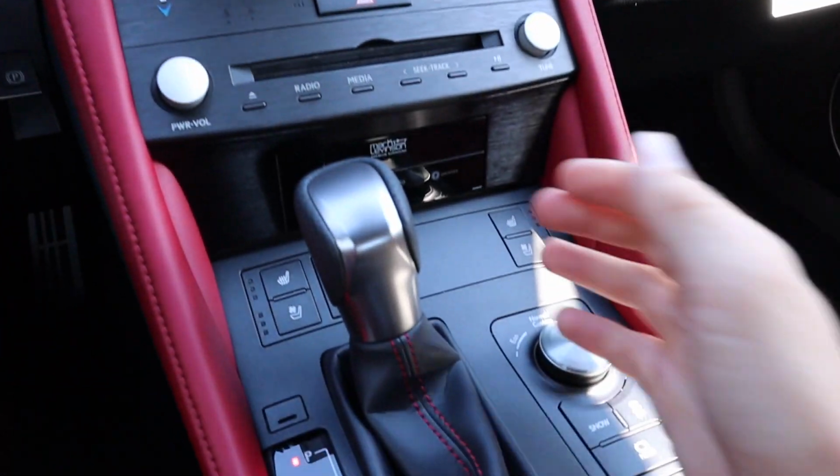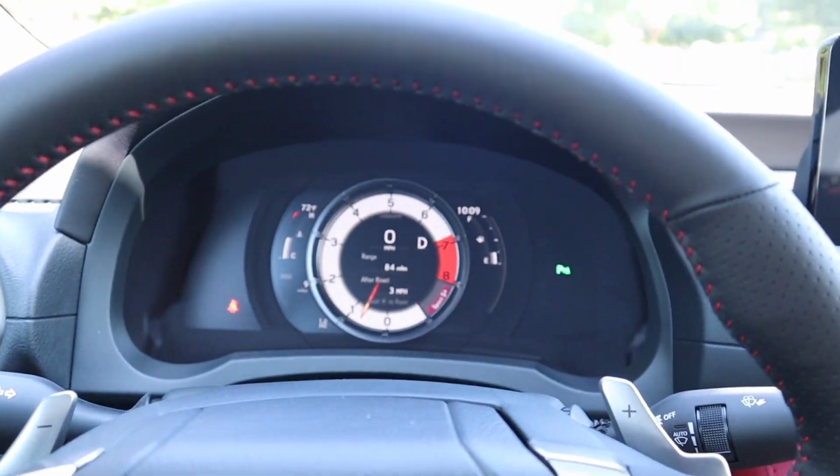And then a look at visibility from the driver's seat. For a small, compact 2-door vehicle, it's pretty easy to see all around, which is of course great for a daily. Let's go ahead and get this out on the road.